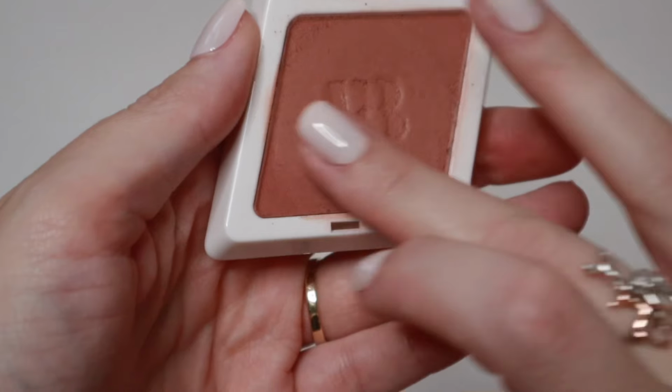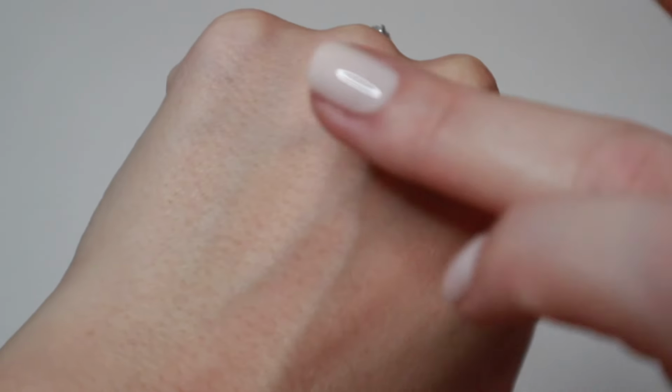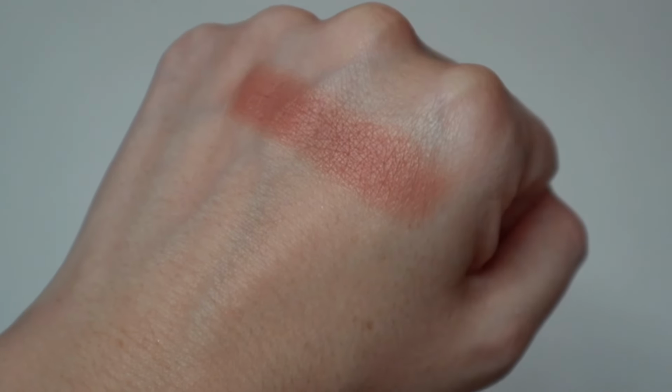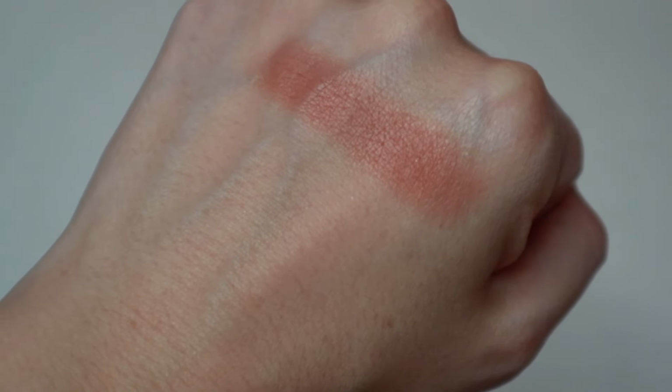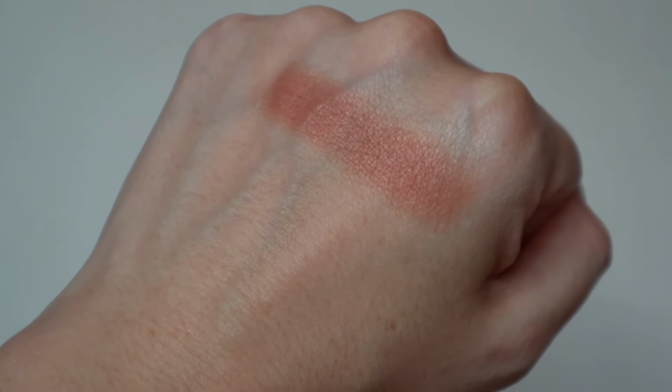I just recently did a video where I featured this blush. It's very pretty. Just really smoothing. It feels almost like a cream, but I don't believe it's a cream to powder. I think it's just powder, but it's a really smooth formula.